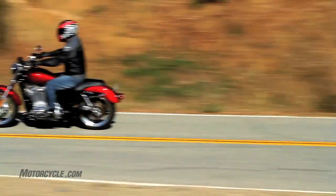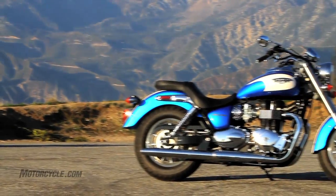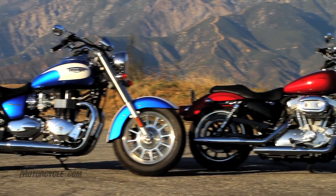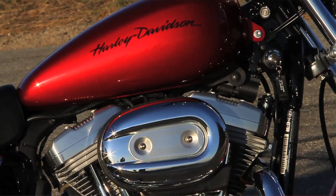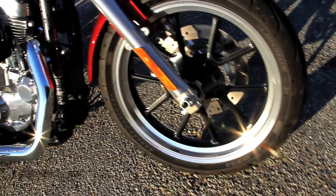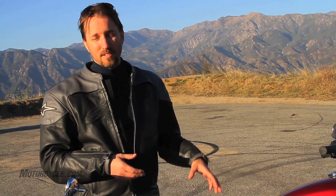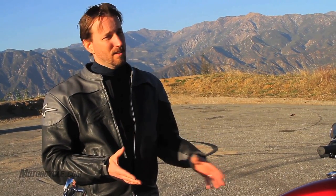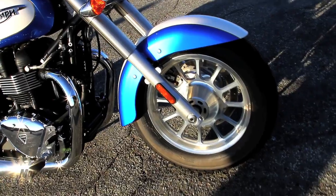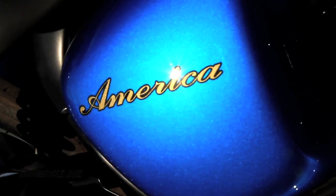And probably the biggest detriment to the Harley is its ultra low seat height and suspension travel, which brings it to the ground more so than most cruisers we're used to riding, for that matter, any motorcycle. Where that has a drawback is in terms of its lean angle clearance. The Harley's really restricted in that sense. You're routinely dragging the foot pegs. The America also has a pretty low seat height. I wouldn't say it's intimidating either, probably not quite as low as the SuperLow.